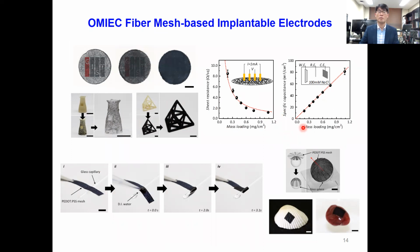Especially this specific capacitance is very important because unlike metal and carbon-based materials, which only show electrical double layer capacitance when they are interfacing with electrolyte solution, these OMIEC materials show pseudo-capacitance by electrochemical activity. So these properties are well utilized for acquiring a high signal-to-noise ratio in electrical signals, and also low voltage stimulation, especially for implantable electronics. And once they are combined together, they are stable in water, while they can cover curved surfaces, complicated topography, and also biological tissue.